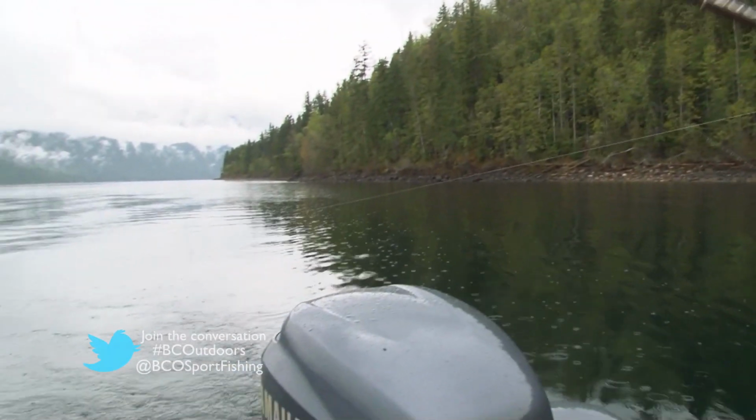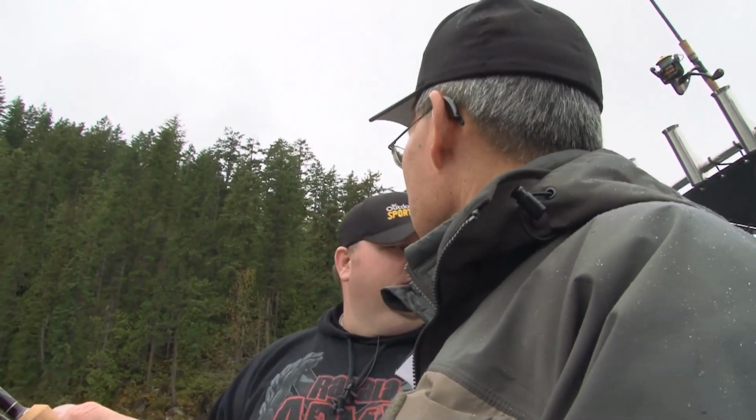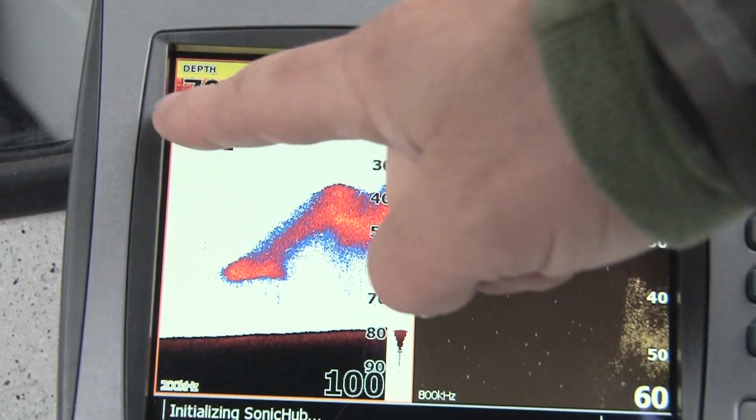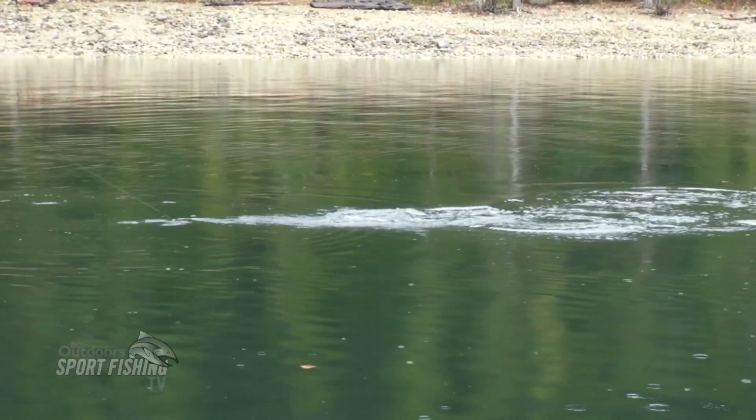And like I said, we've been seeing them. A fair number of fish boiling. So they're busting those. And some of the bait balls we're seeing on this thing, oh, huge. It's like being in the ocean. About 60 feet of salmon fry that are down there. It's just amazing.